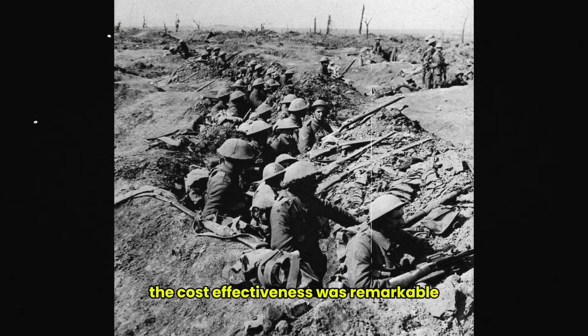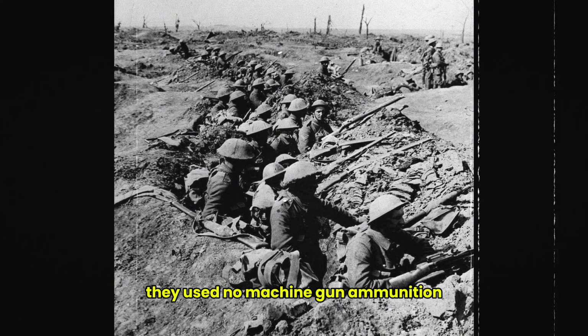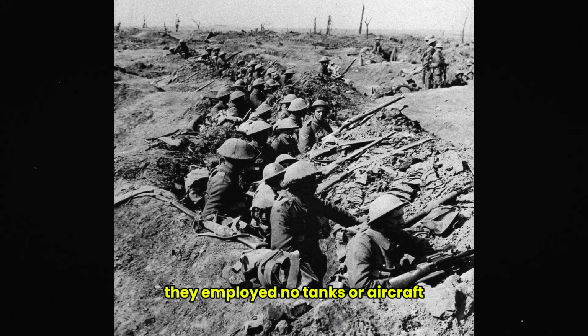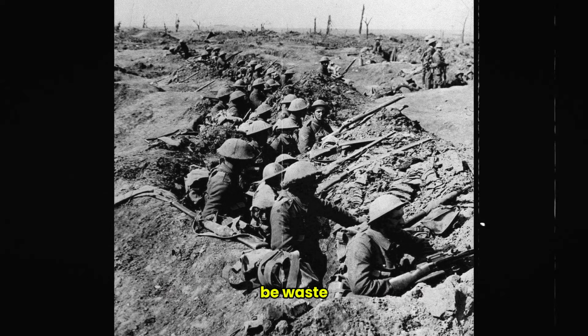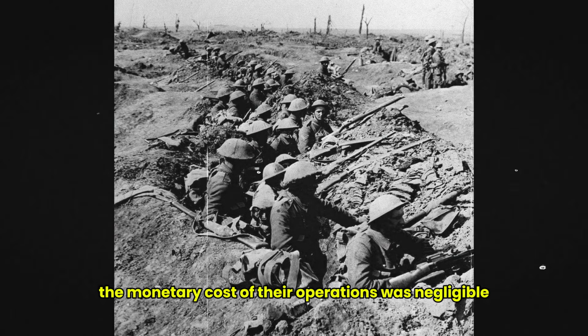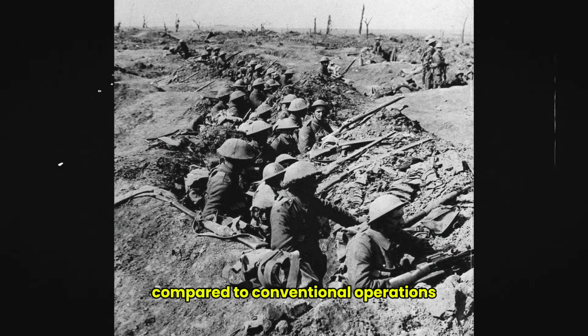The cost effectiveness was remarkable. Mills' section fired no artillery. They used no machine gun ammunition. They employed no tanks or aircraft. Their weapons were constructed from materials that would otherwise be waste. The monetary cost of their operations was negligible compared to conventional operations.